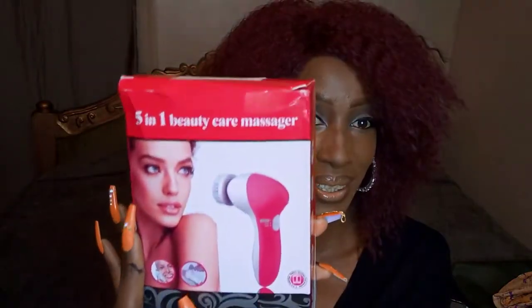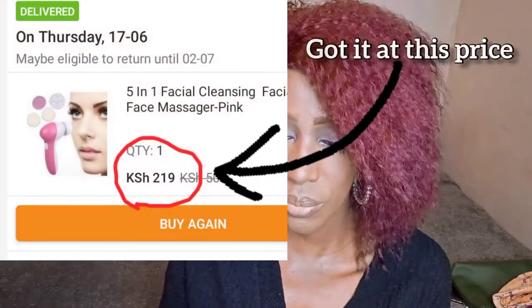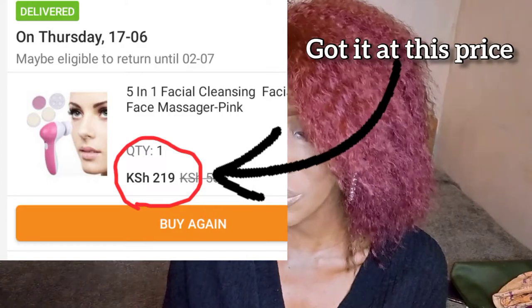Okay, this is my favorite thing that I got. I've not even opened it, but it's a 5-in-1 beauty cleanser, beauty care massager. I'm so excited to use it because so many people have been using it from as far back as several years ago. I've always wanted to purchase it, and it was that cheap, so I decided to get it, and I hope it will be good to me.